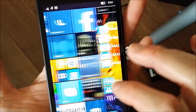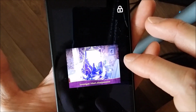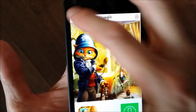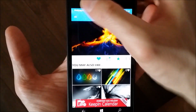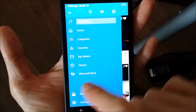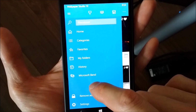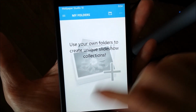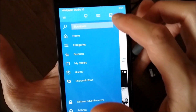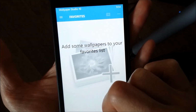You can change this all the time. So let's go back into the app. And there's another advertisement. So yeah, there's a lot of advertisements here. Maybe you just have to tap it once or twice to get through it. The best thing about these is you can sync it up with your Microsoft Band, which I don't have, so I don't know too much about it. There's a history, your folders of downloads of wallpapers, which I don't have any yet. When you save them, you can save them to your folder. Your favorites, which I don't have any favorites yet.